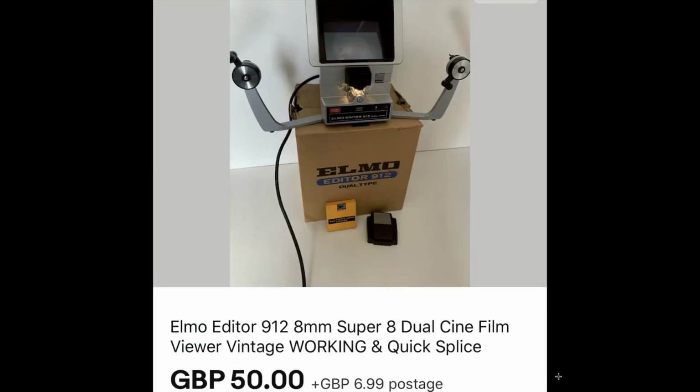Number 5 is this Elmo editing suite. It's a Super 8 editor and viewer. An unusual item, bought at a car boot. Cost price roughly £5, sold for £50.